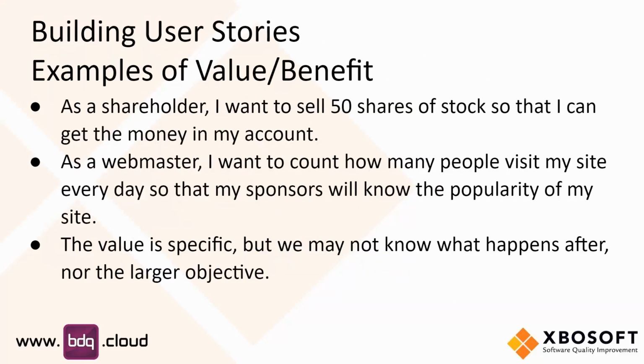So here's some examples. You notice that if you just had "I want to sell 50 shares of stock," then you wouldn't understand that they want to get money in their account, and getting the money in the account would be the objective. So you have to implement the whole thing. And it's the same thing about counting people that come to your website. You want to understand the entire objective of the user story so that you can implement it correctly.